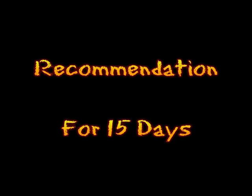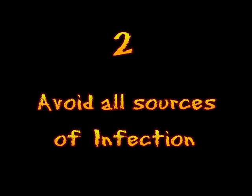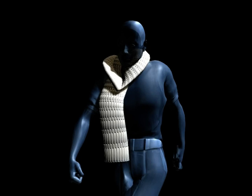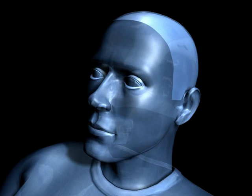Additionally, you will need to respect a few precautions for at least 15 days. Do not irritate your eye. Be careful using shampoo and soap, and do not use swimming pools. Avoid catching a cold and avoid infected people. An ocular infection is a very serious complication which necessitates emergency treatment. If your eye experiences redness or pain, call your surgeon immediately.